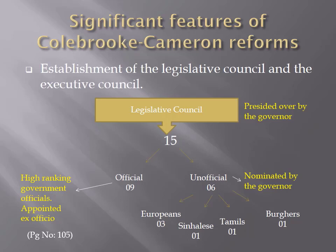And also, do you know, this Legislative Council laid the foundation for the parliamentary system that was introduced later. How many members were there in the Legislative Council? 15 members. 9 official and 6 unofficial. Unofficial members were 3 Europeans, 1 Sinhalese, 1 Tamil and 1 Burgher.